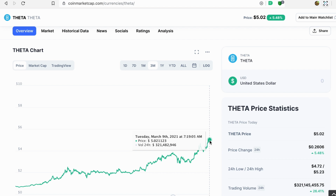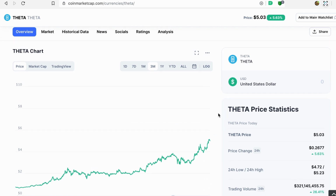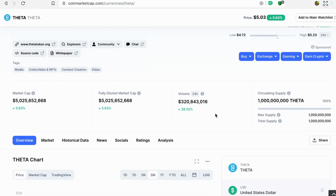And here's the other thing to keep in mind is Sony Europe just picked it up and got on board. It's not on Coinbase. Coinbase is the largest crypto market that there is. Hasn't gone on to Coinbase yet. It likely will. Very few people know about Theta right now. And so I think the potential for this coin is astronomical. So right now you can see that there's a market cap of 5 billion.